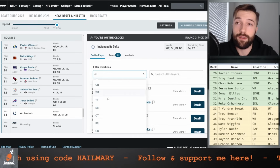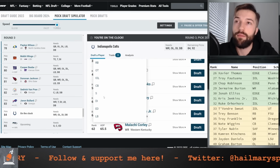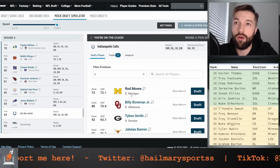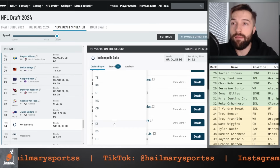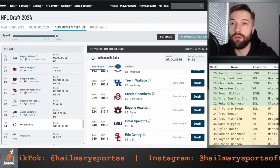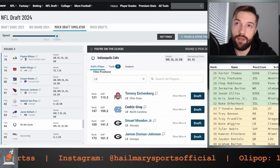I could just go back to the defensive interior route and then end up getting the bigger target for a future nose. But I actually might go back to the defensive back room because there still are some really good players in here, like James Williams, who could be a massive addition. I might add in a linebacker at this point. Looking at the ones who are available, you could use Tyron Hopper as an elite level blitzer.